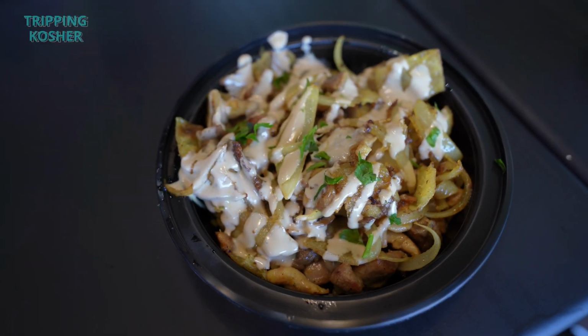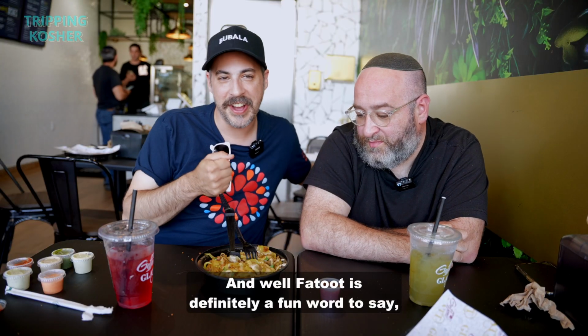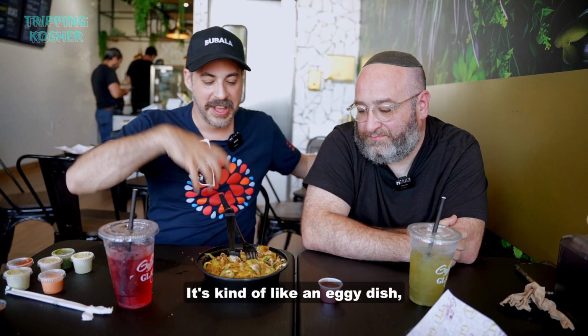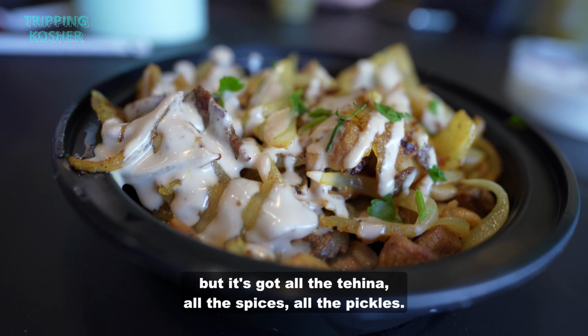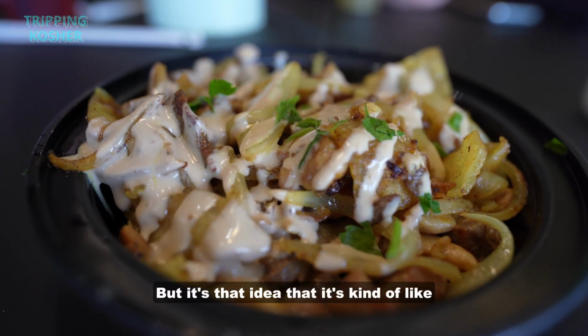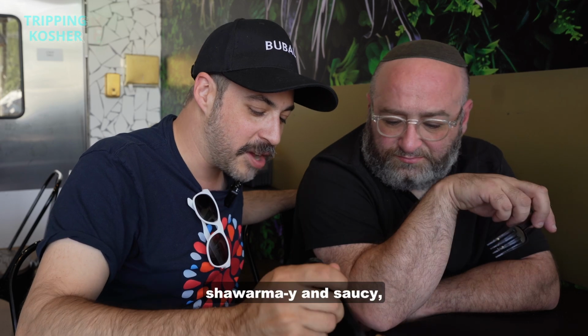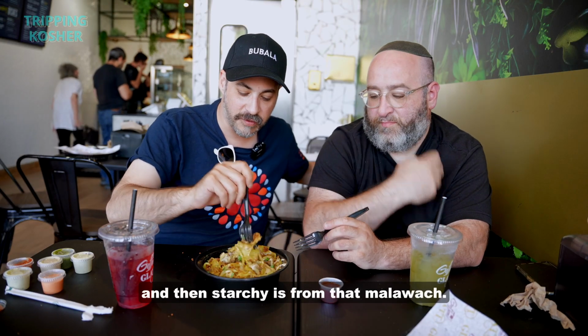This is Fatoot. And while Fatoot is definitely a fun word to say, like, Judd, you're my Fatoot. It's kind of like a matzah brei made out of malawach. It's kind of an eggy dish, but it's got all the tahina, all the spices, all the pickles. But it's that idea that it's kind of shawarma-y and saucy, and then starchy from that malawach.